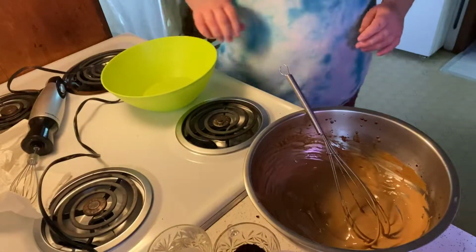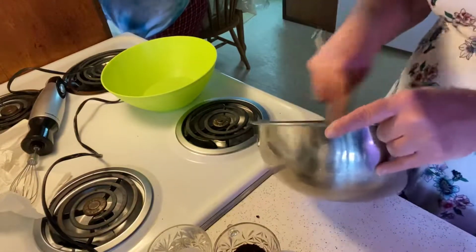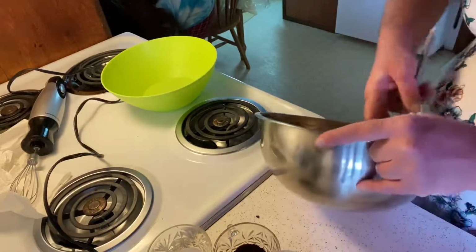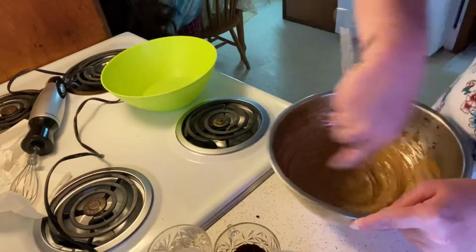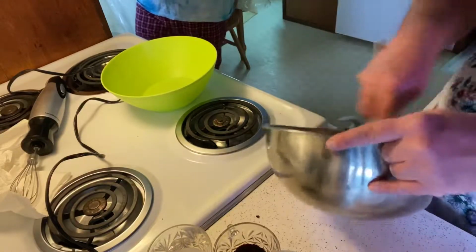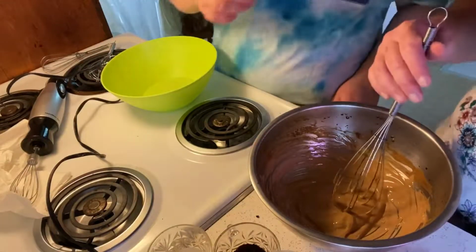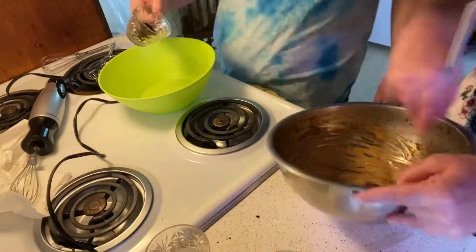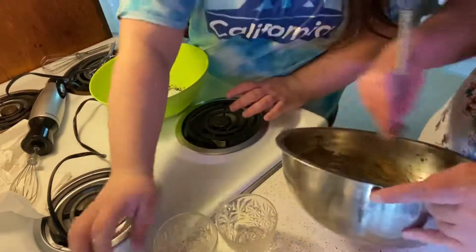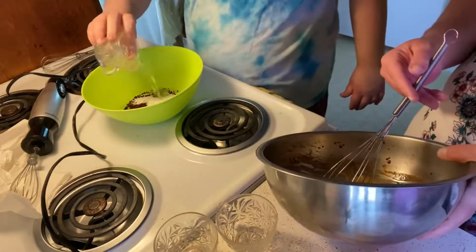I don't know if I have another whisk in the drawer. No, over. Oh, down? Bottom, I think. So I just added it. That is definitely not 2 tablespoons of water. Yes, it is. I measured it.